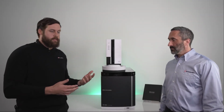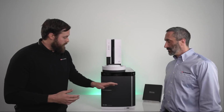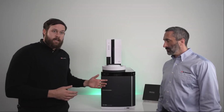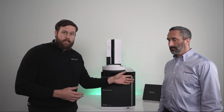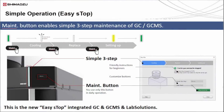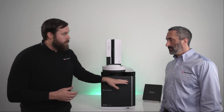And what you've noticed, probably as I mentioned before, there's no more LED touchscreen, but we do have 3 buttons. We have our physical start-stop key, as well as a maintenance button. We wanted to eliminate as much of the complications as possible and make that as easy for the user as possible. With the start and stop buttons, you can obviously control your analytical runs, but the biggest improvement that we've made with this maintenance is when you hit that maintenance button, it'll actually automatically put you into a maintenance mode.